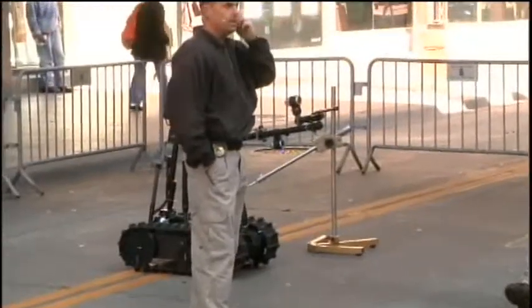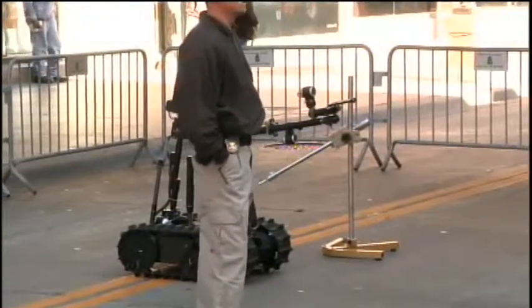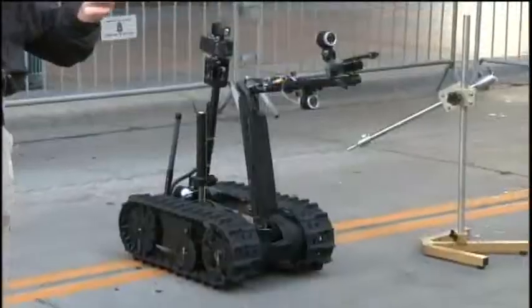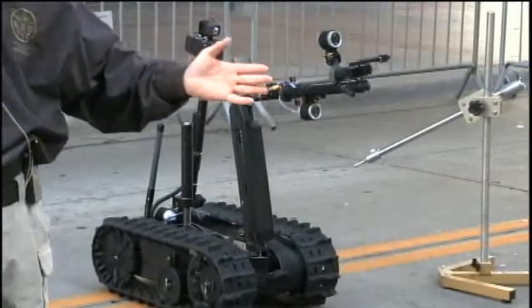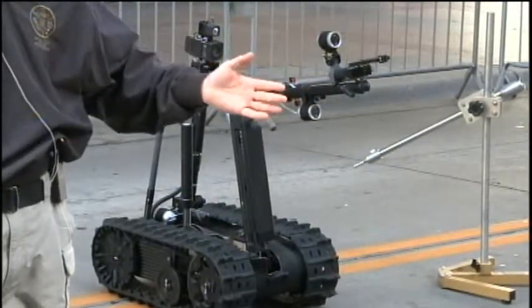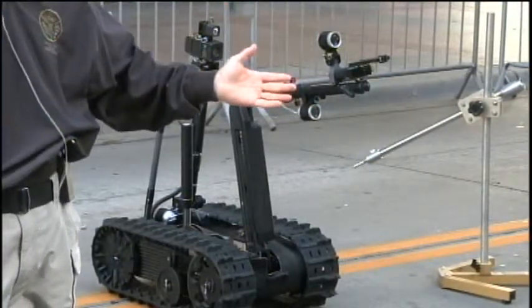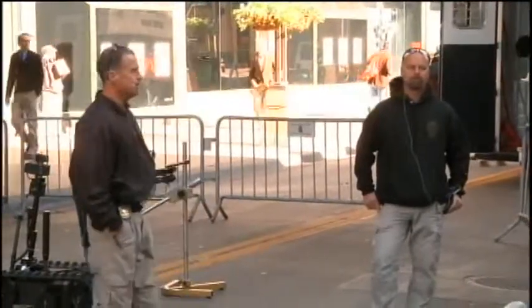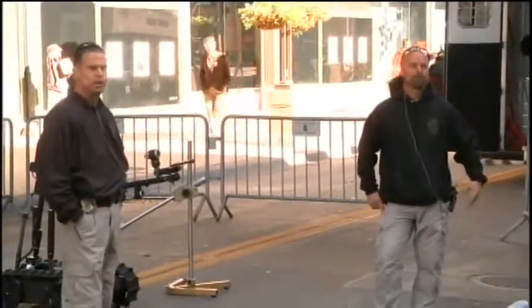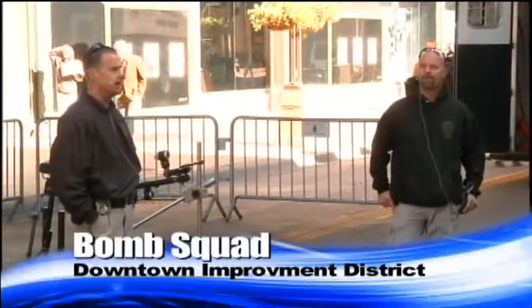The part-time people on a normal basis just do something else in the department. We have 4 patrol officers and an investigator. They're bomb techs. They've gone to all the same schools as we have. They train with us, and then they come out on calls as we need them to. As a squad, we respond to about, on average, 200 calls a year for service.